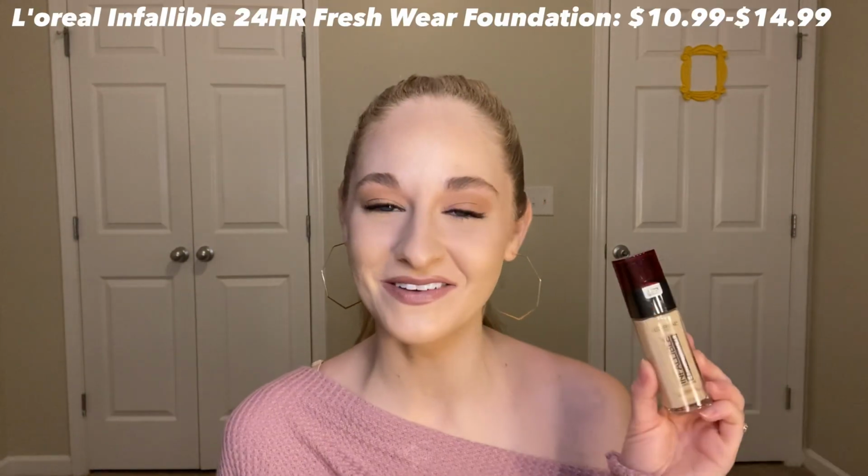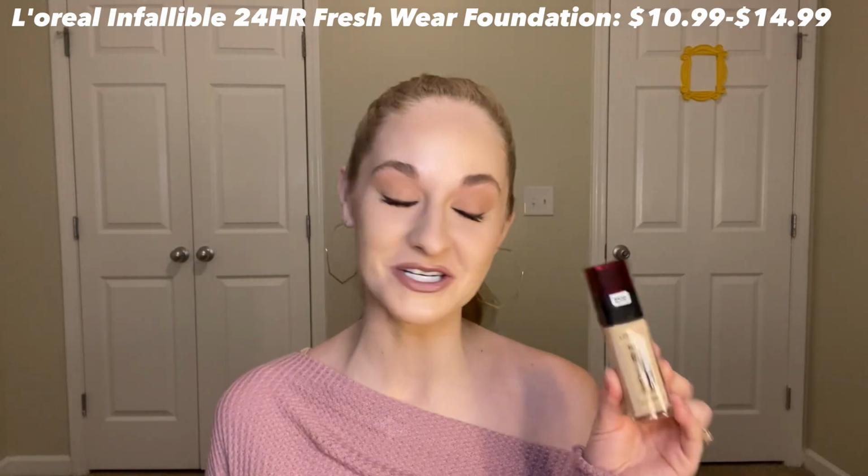But anyway, this one I think is just so nice, and it's really good if you have combination to dry skin, because it's not super radiant dewy, it's not slidey. It really does stay a while, but it's a little bit more hydrating. So if that makes any sense. Really love this one.